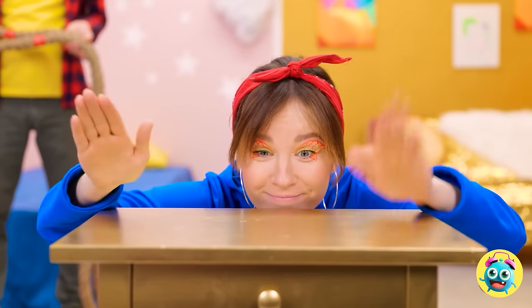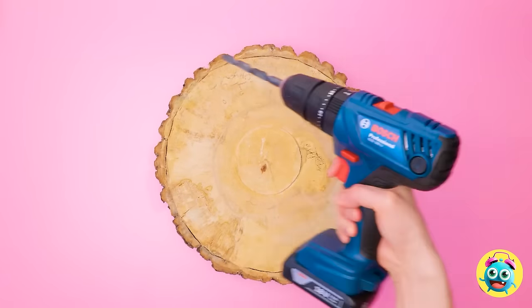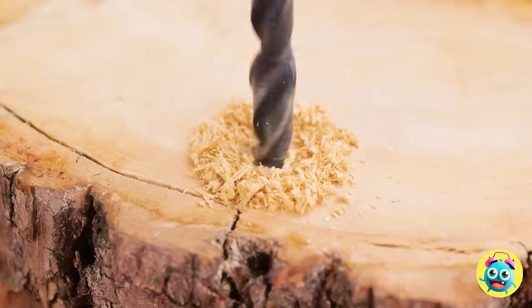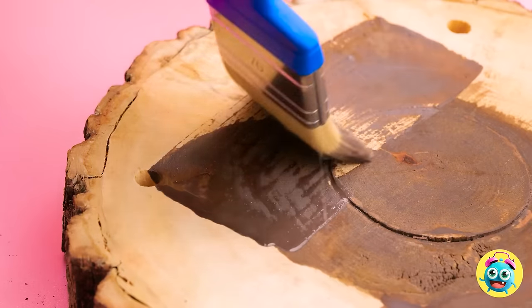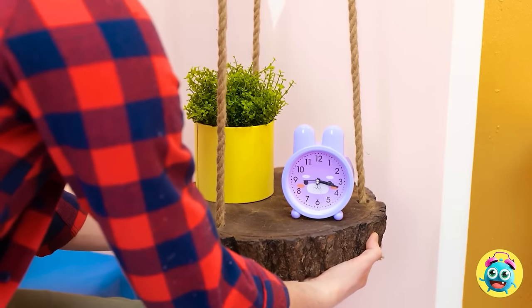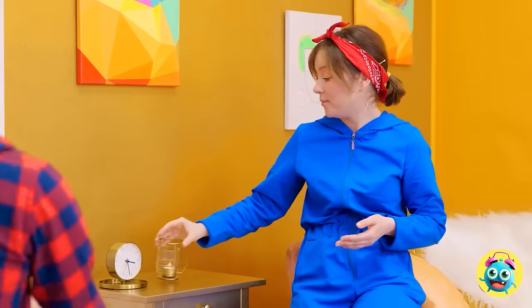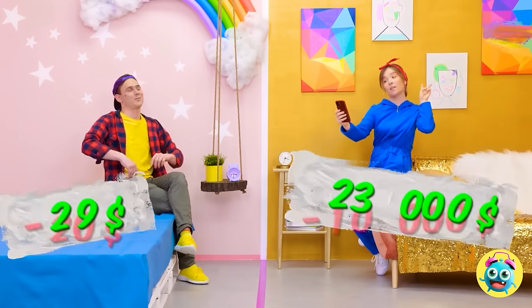Whoa, it's so pretty! It'll look great in my room. Maybe I could use this. I'll start with this log. Then I'll drill a hole into it. I'll make three holes around the log. Then I'll varnish it. I'll make sure I apply the varnish evenly. That should do it. Once the varnish has dried, I'll thread rope through the holes. A floating table! A gold table needs some gold accessories. It looks so classy! I definitely suit this lifestyle!